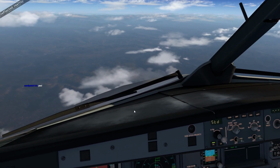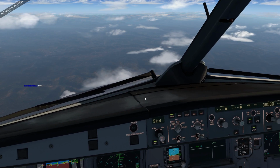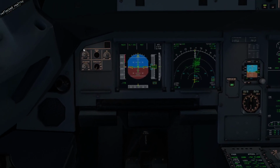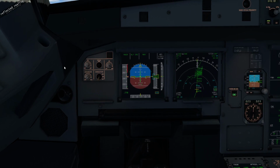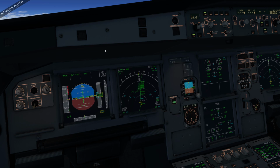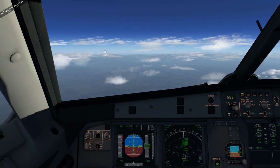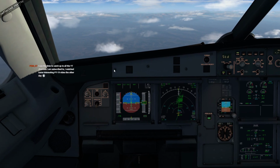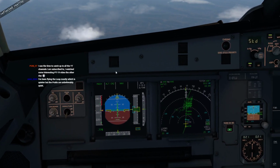So these are metal panels on top of the glare shield here, and they usually rattle around on the takeoff roll. There's these little triangular panels here. These get out of position and rattle around. There's a map light that's usually hanging off. So on the ground it's really quite a rattly aircraft. Most aircraft are. But the Airbus has got this kind of French car feeling.